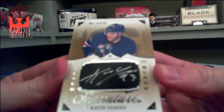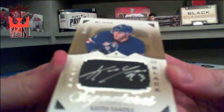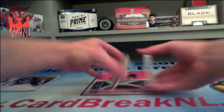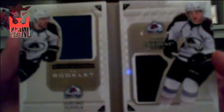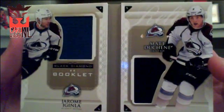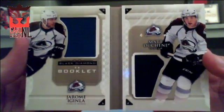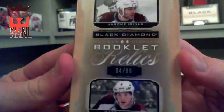We got Keith Yandel autograph for the Rangers, 55 of 65. Shit, man, I just saw that. I wish I didn't have to. All right, I'm going to give you this one first. Here we got a Colorado Avalanche booklet, Jerome Iginla, Matt Duchene. How you like that? Jerome Iginla, Matt Duchene. Beauty booklet, man. That's number 94 of 99.